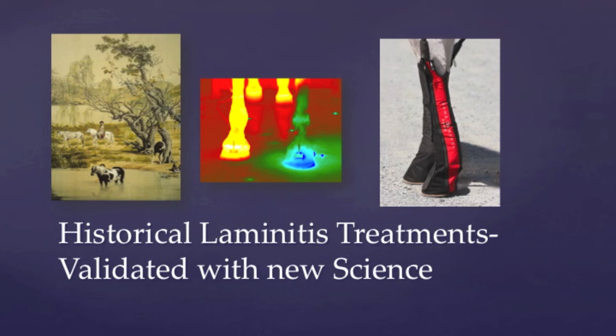Now we have thermography, we can look at the effect of different cooling methods, and we have commercially produced cooling items. To this day, that's still the only way we have to prevent laminitis, and this is something that's been written about historically at length.